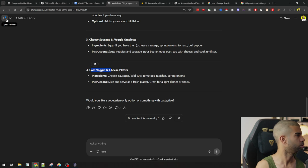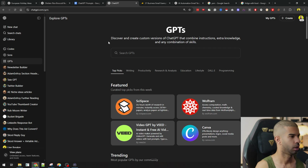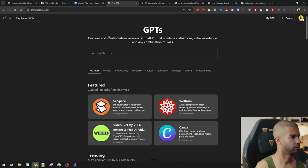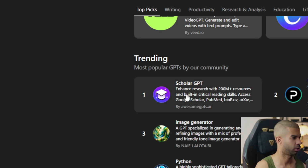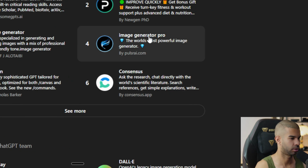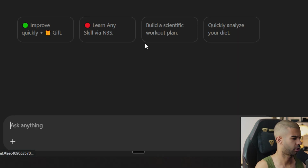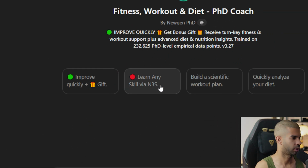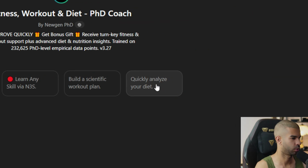So if I go to the sidebar here and I go to GPTs, over here I see all the GPTs that people have created. There's trending, Scholar GPT, enhanced research with 200 million plus resources and building critical reading skills. Fitness, image generator, Python, consensus. So let's try fitness. So all it takes is clicking on that, start chat, and you get some quick ideas here. Learn any skill via N3S. I don't know what that means, but quickly analyze your diet, improve quickly, plus gift. I like gift. So let's see.